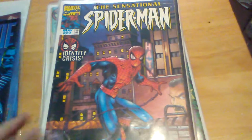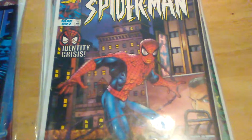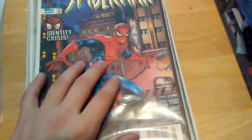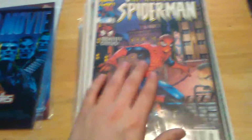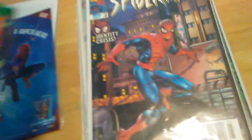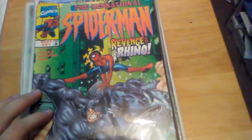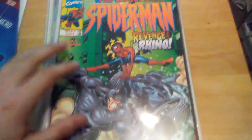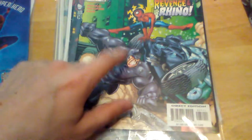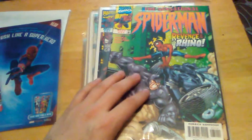Here is the Sensational Spider-Man Volume 1, issue number 27. I love this one too. This is one of my favorite covers too. This one was pretty cool. Here is the Sensational Spider-Man Volume 1, issue number 31. This one was pretty cool too. I really enjoyed this story. You got the Rhino in it. This one was pretty cool too.